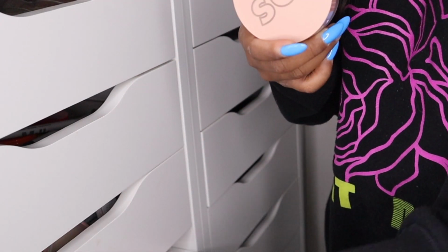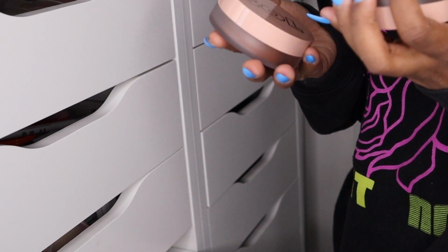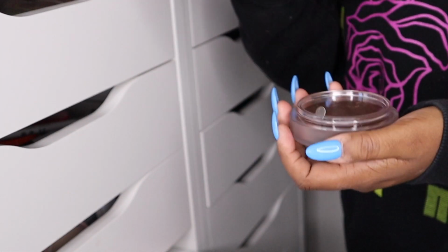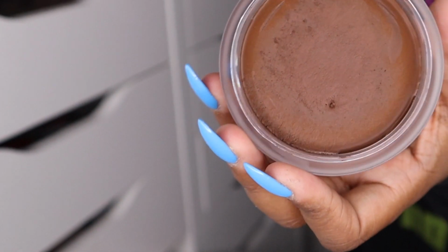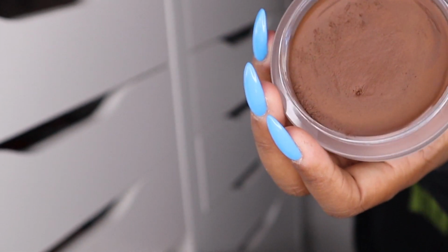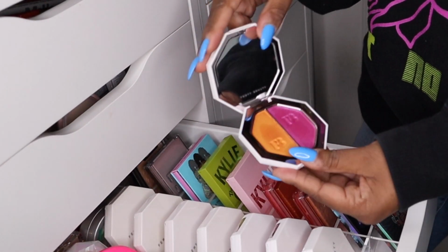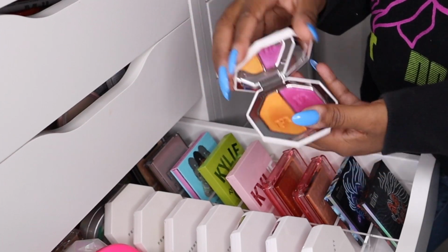For cream contour, I think I want to use the Soul Body Bronzing Balm. This smells so good, and I haven't really gotten as much use out of this as I want to. This is what it looks like, so I think I'm gonna put this in my stash. I don't know, do I want to pull? Well, I feel like I might use this a lot for summertime.